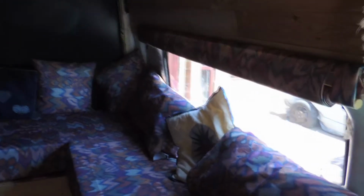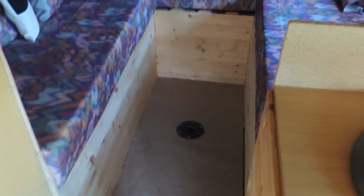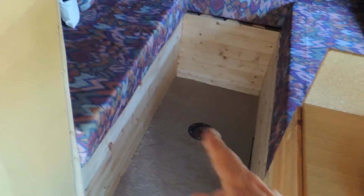Did I tell you about the carpet? The carpet is throw out carpet from the hallway in the house. We were getting a wooden floor put in, sort of, basically. And then we've got the old table holerino that goes there.